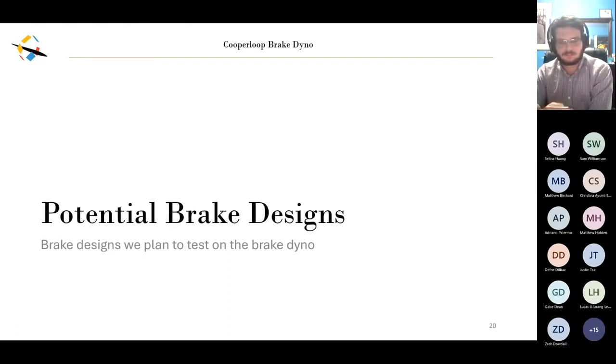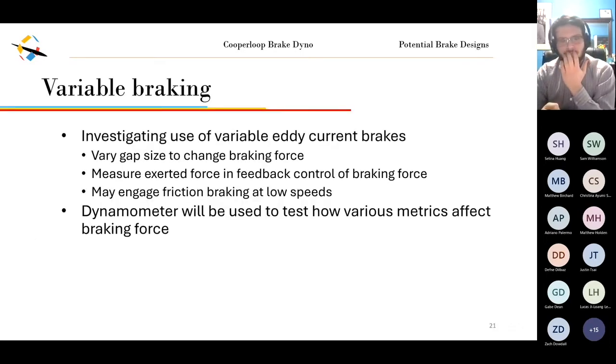So I'll talk about some potential brake designs that we've thought about and may try in the near or distant future. One of these brake designs is a variable braking eddy current brake, and this can be achieved by varying the air gap between the permanent magnet arrays and the track. In an actual Hyperloop pod, control over the braking would be needed a little bit finer than on-off control. So we would want to control how strong the braking force is. We decided not to invest time into this this year because it's not necessary for pod competition. Really, we only need on-off control for now.